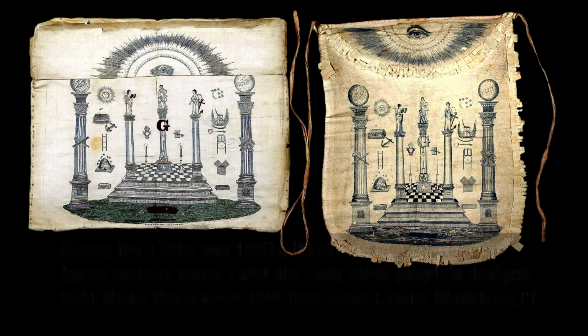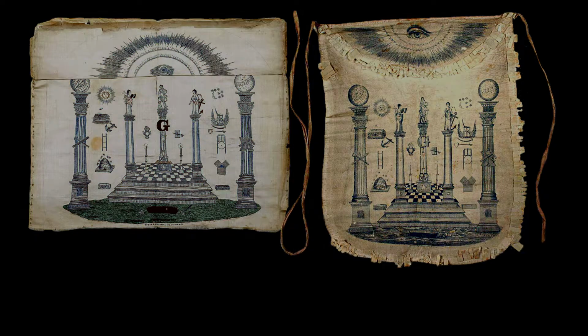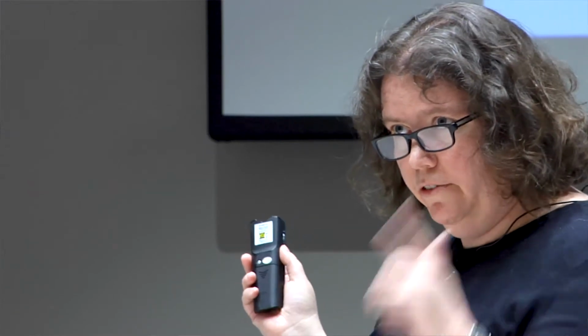So again, this is another one with kind of a good story. So when you look at this apron, you can see that those designs are pretty similar. The one on the right is by James Porter of Middletown, Connecticut, and it's pretty common in New England. You see that apron a lot. So you look at the one on the right, and it looks pretty close, almost like the same apron maybe. And it also looks printed, but it's actually embroidered. So this will become important.